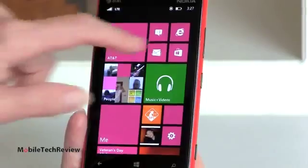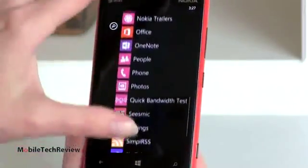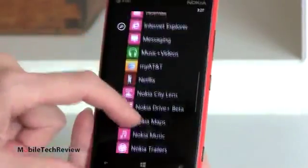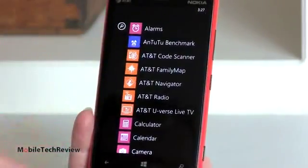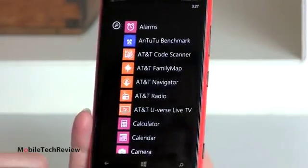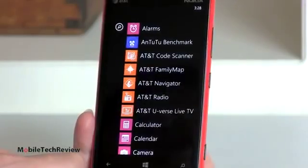Now how do you get to all of your applications? Just swipe this way, and here's a list of all applications. If it gets too long, they'll start to be represented by letters of the alphabet and bulleted out. And you can see the apps that are pre-installed here. Now I've downloaded some, but we have several AT&T apps like Code Scanner, which is a square barcode scanner. It's pretty handy. Family Map, AT&T Navigator, if you want that navigation, AT&T Radio, AT&T U-verse.